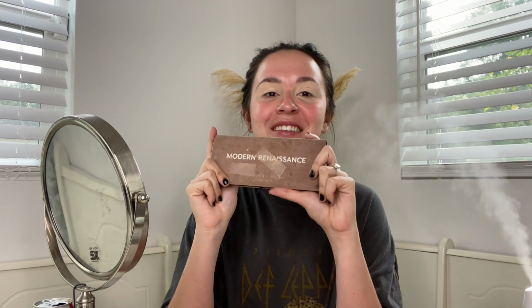Okay, so the palettes that I'm using today, always my favorite, this 35G Bronze Gold. If you don't have this one, it's great for summer looks and great for fall looks. I just use it, it's really great, lots of good colors. I use it all the time. God, I look terrifying right now. And I'm using Modern Renaissance. This thing has seen some things. Look at all this. But I'm using the red in here, red ochre.